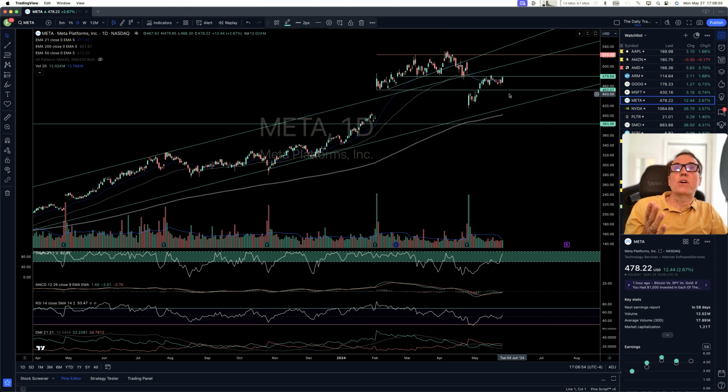Meta back into the congestion zone, good stochastic. I would just wait for a break of 179.69 just to be sure. After that, then it's a little buy for a move until 523.39, where it can come back.